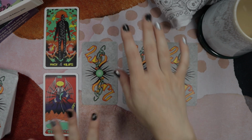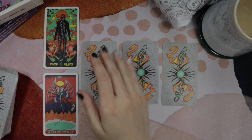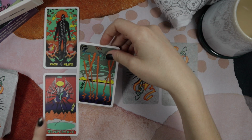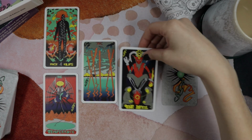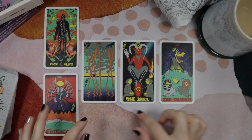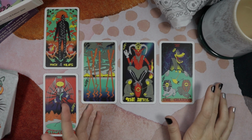Yeah, and then cards 3 and 5 branch off of these, sitting in the middle because they're equally affected by both factors. And these are, I guess, topics to be addressed, things that are going to come up. If you wanted to read, or if you do read a bit more predictively, you could read this as a sequence of events. I don't, but you totally could. I mean, you can do whatever you like. That's the whole point.